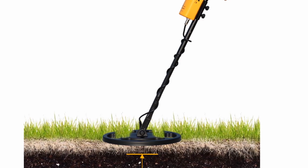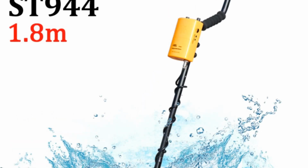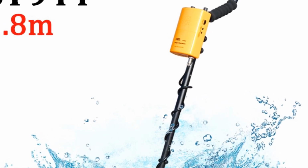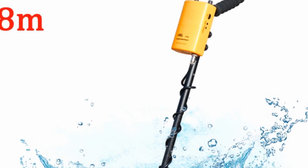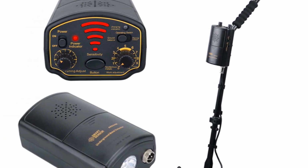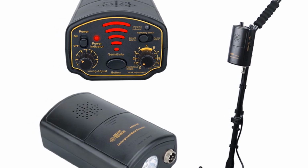Featuring a detectable size of 551 millimeters and a maximum explored depth of 8 meters, 50,501, 2 centimeters. This metal detector is capable of detecting various metals, including aluminum, copper, iron, and rare metals. Whether you're searching for coins, jewelry, or artifacts, this metal detector will help you uncover hidden treasures.